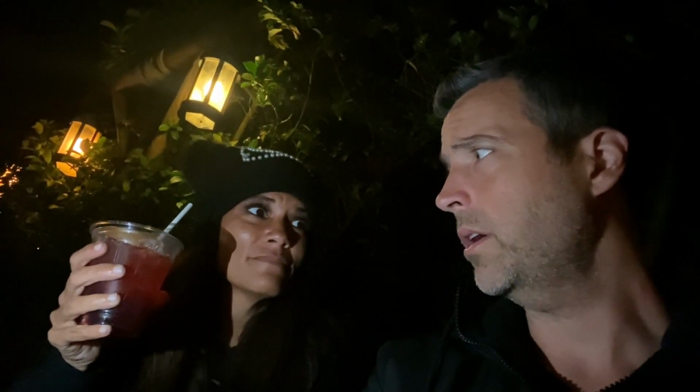If you like cranberry juice, which I do, I love cranberry juice, get this. Don't you think? It was really good. Yeah, I like it. $14. So it was good. We'll probably share that because it's really good.